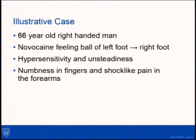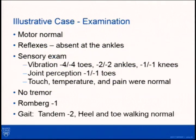So here's how we might use EMG. Here's a 66-year-old man who has a novocaine feeling in the ball of his foot, first on the left and then the right. He has hypersensitivity and unsteadiness, and numbness in his fingers and shock-like pain. His exam really shows length-dependent findings. Motor exam is fine, his reflexes are absent at the ankles, and he has mostly large fiber sensory loss distally. He has a little bit of positive Romberg and trouble with his gait. So this is a length-dependent, sensory-predominant neuropathy.